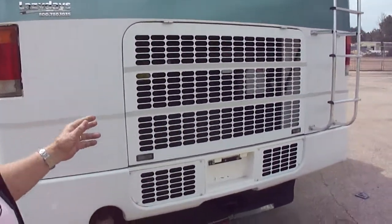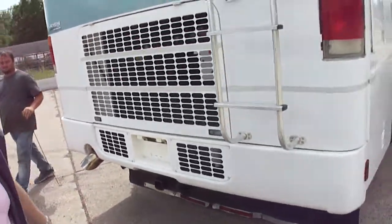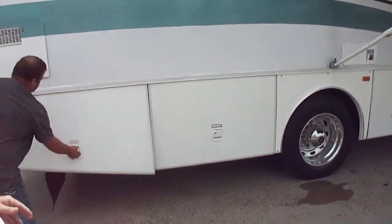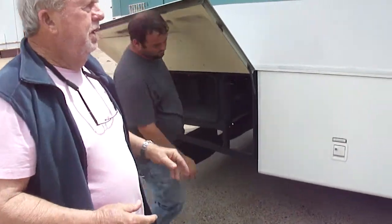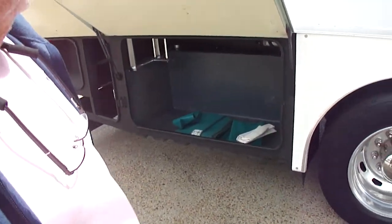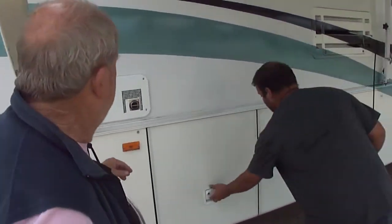In fact, the engine's running, and we do that to show you it's not slinging oil everywhere. There's no oil on the ground. Big cloth awning. No rust issues you can see here. These are all screens for the windows. They're screens to cover, I think, about every window in it. Dan, if you want to.